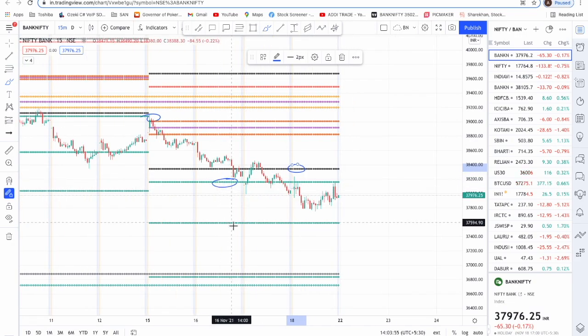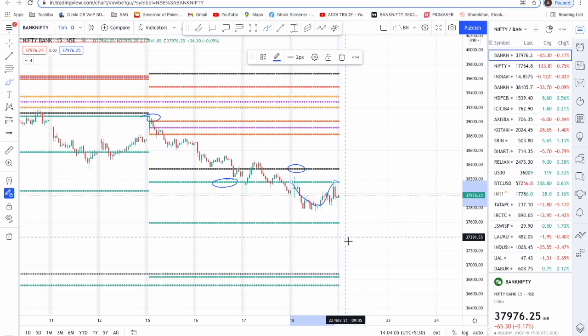So still we have not touched the weekly S2. We have come here and again retested. So I do have a feeling before we get a bounce on the upside, we might touch this level of 37,500, this weekly S2 on Monday or Tuesday, somewhere in the next week.